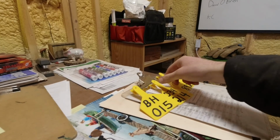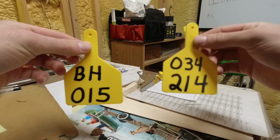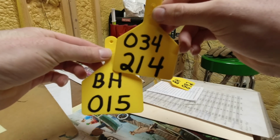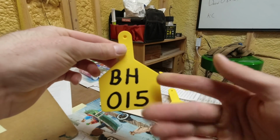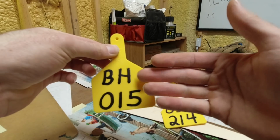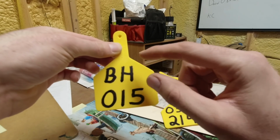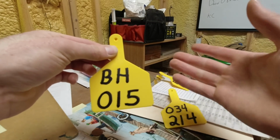We quite often get asked how we do our numbering system. On the left, we have a bull tag here. On the right, we have a heifer calf tag. I can tell this because over here, we got letters on top. Over here, we have numbers on top. When it comes to a bull, we care about who its daddy is because we sell bulls and our customers want to know, was this a Cavanese bull or was this more of a cow bull? The top letters are its dad. The bottom numbers are its mom's number, so we know who belongs to who.